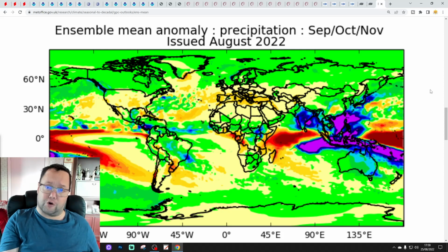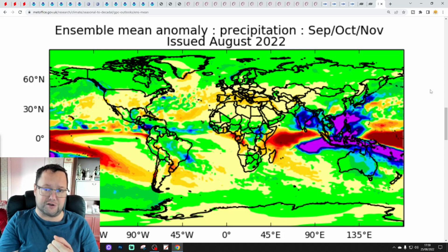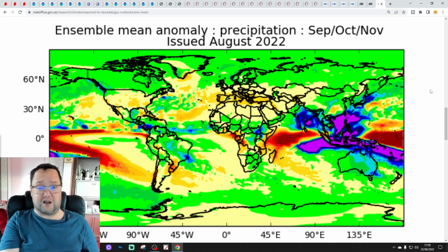Remember, this is not the forecast from GavsWeatherVids for autumn 2022, as we are not issuing a forecast for this autumn, and have not looked at any data in detail other than these models for the autumn. So this is purely just what the model suite is showing, not a forecast.